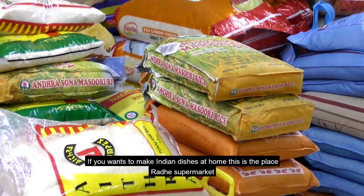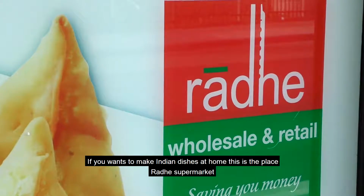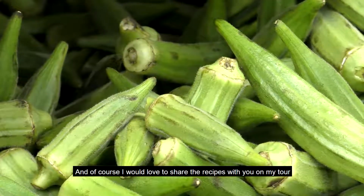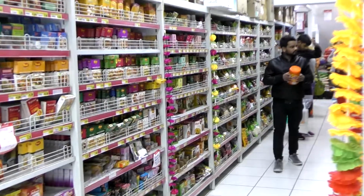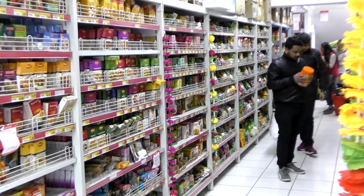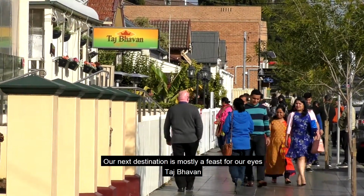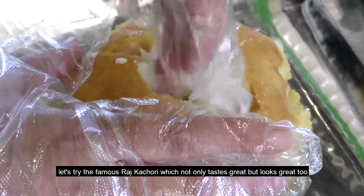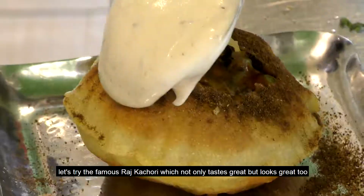If you want to make Indian dishes at home, this is the place, Radhe Supermarket, where you will get all the ingredients. And of course, I would love to share the recipes with you on my tour. Our next destination is mostly a feast for our eyes, the Taj Bhavan. Let's try the famous Raj Kachori, which not only tastes great, but looks great too.